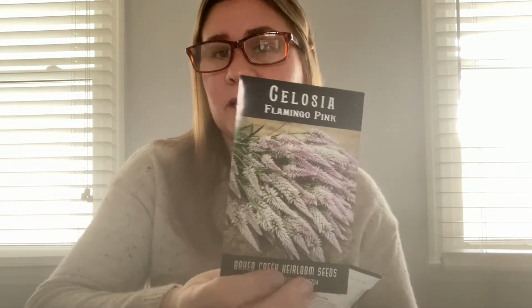Orange Peach Tomato. This supposedly is fuzzy like a peach. Not that I like peach fuzz, but it is so sweet that people used to apparently make like a preserve with it. So we'll see. It just intrigued me. For the cut flower garden, Celosia Flamingo Pink. It does not look like a celosia to me at all, but it is pretty. Thought it'd make a great filler.